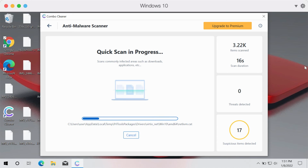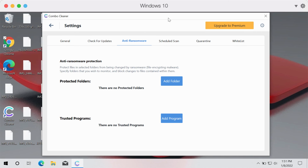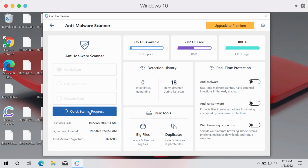Pay attention to some excellent features in Combo Cleaner, which are the part of the premium license. You may go to Settings, click on the anti-ransomware feature. This feature allows you to add several folders on your Windows computer that will be protected against all other possible ransomware attacks. So in other words, your files will always be secure and safe with this feature, anti-ransomware, which is the part of the premium license of Combo Cleaner.